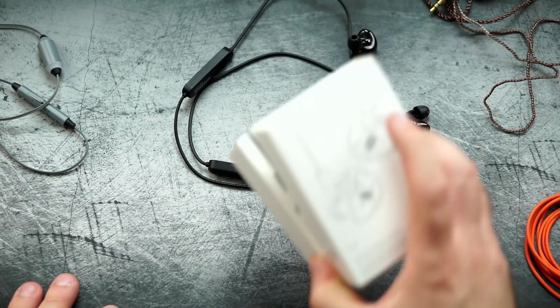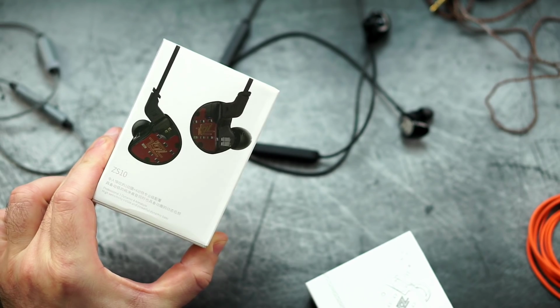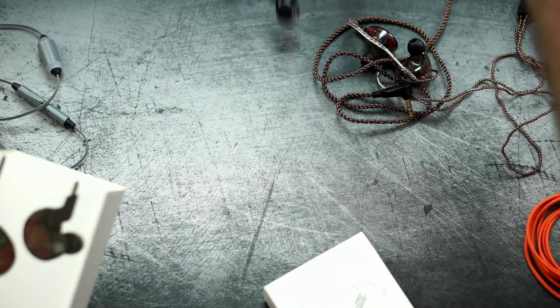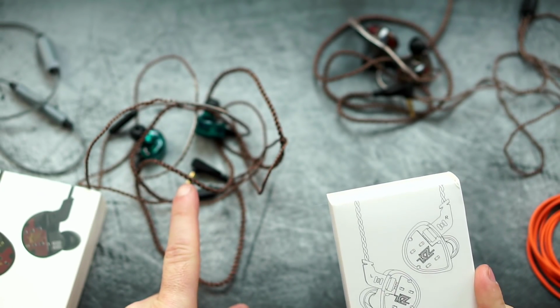Then the KZ products. Yes, I just got those not that long ago. The KZ ZS10 cost about $40 if I don't get it wrong. Those are the ones here. Let's put those to the side. And then I have also the ES4, cost about $20. Those are the green ones.